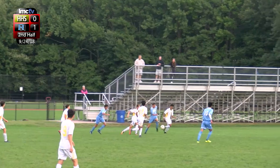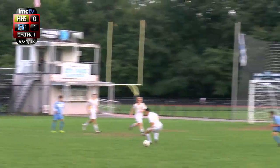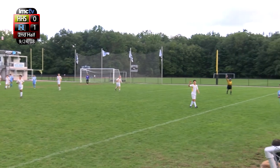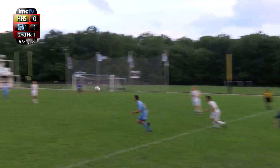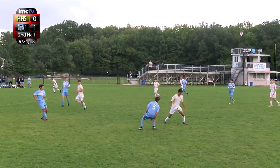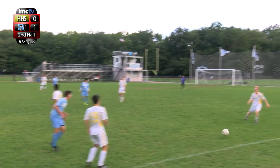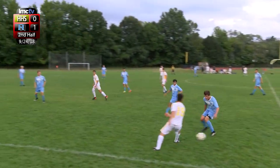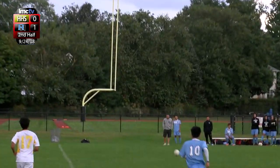Thomas Hendricks trying to keep control for his team, and he does as he weaves his way through the defense. And a good save, but out of bounds. It was Josh Rubin, wasn't able to save that one, but good hustle. As Hastings is aware that time is running short. And they try to get the ball across.